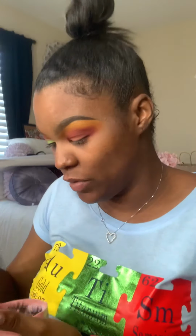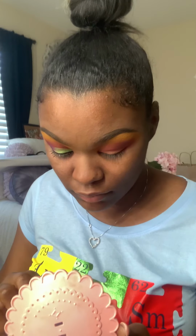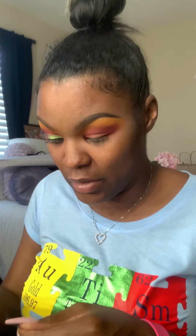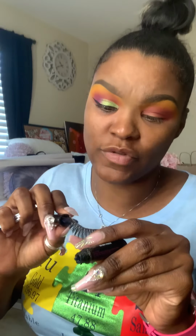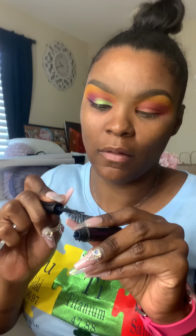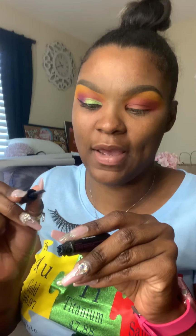I gotta pick which lashes I'm wearing today. I have so many. Which ones these are, but they're reusable. And I'm using the Duo lash glue, and I like the Duo lash glue that actually has a doe's foot at the bottom versus using the squeezy one. You have more control over how much glue goes on that lash.